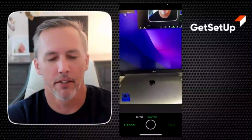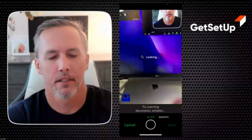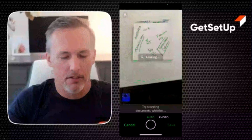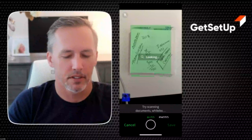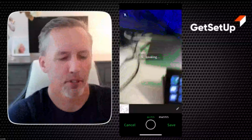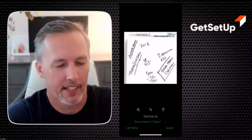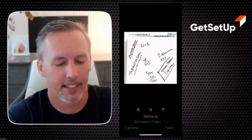I'm going to leave it on auto. Am I on photo or auto? Auto. Okay. So when it's on auto, it recognizes this is a document and it just captures the document. And okay, so it captured that. And now when you look at it, it just got the content. It took away the whole background, right?